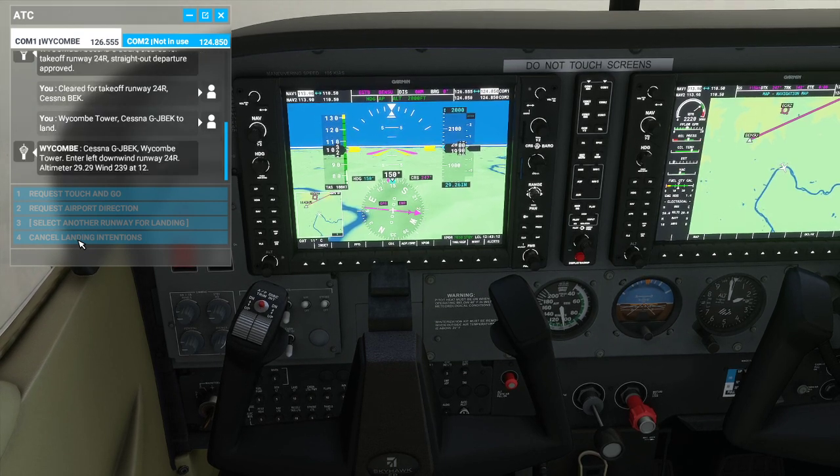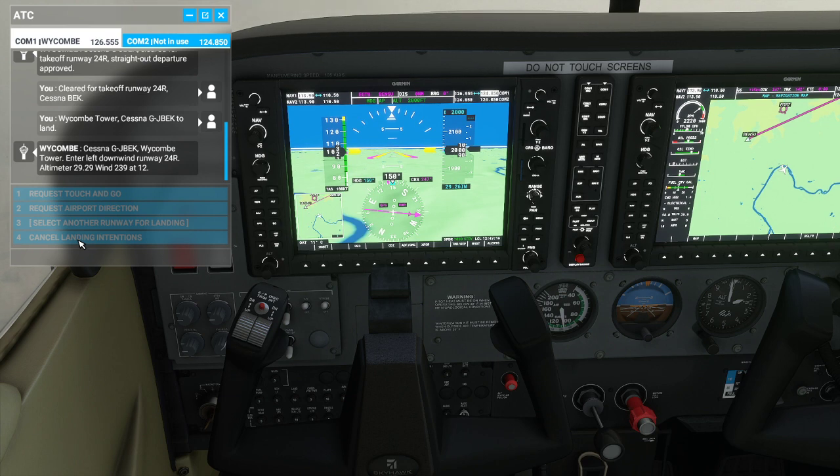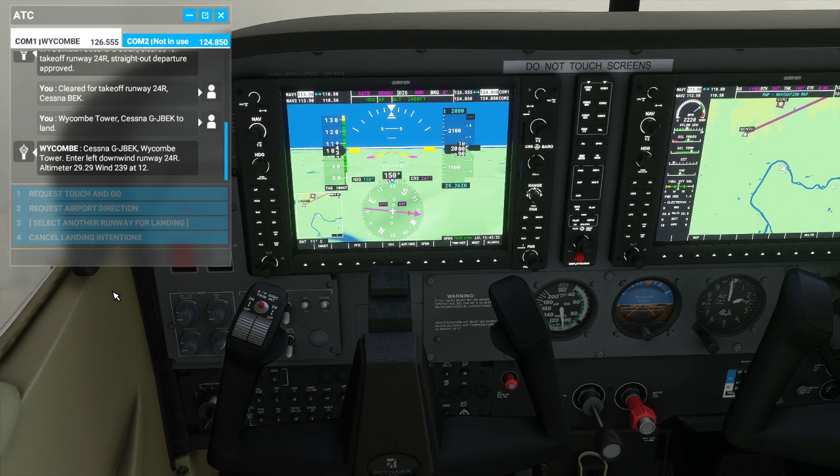Cessna Golf, Juliet Bravo Echo Kilo, Wickham Tower. Enter left downwind runway 24 right. Altimeter 29.29, wind 239 at 12.